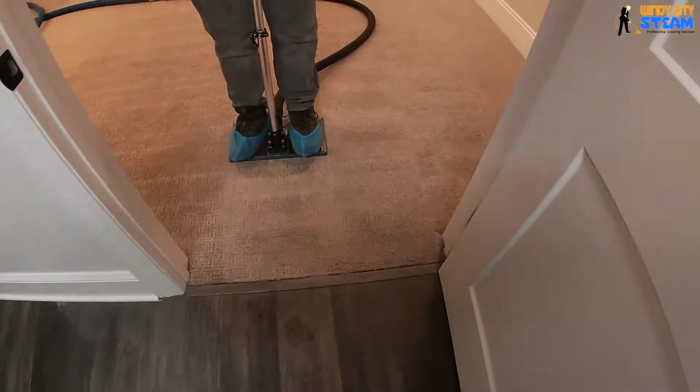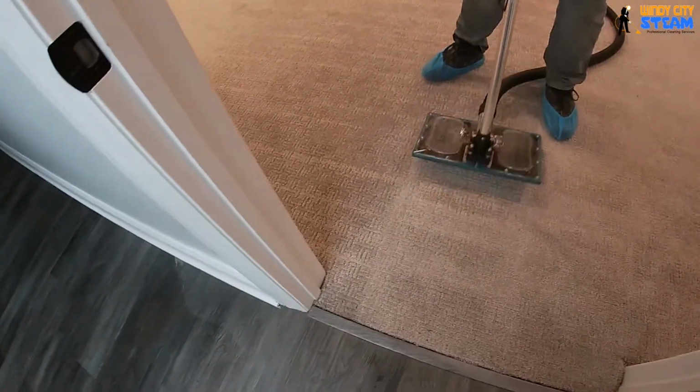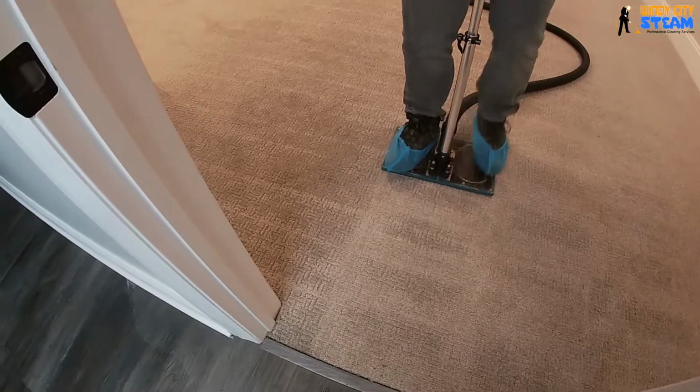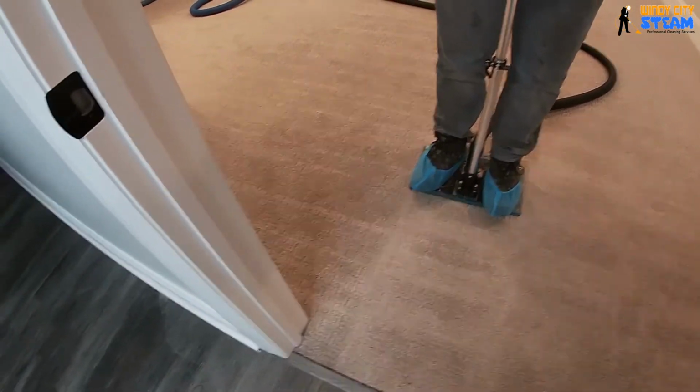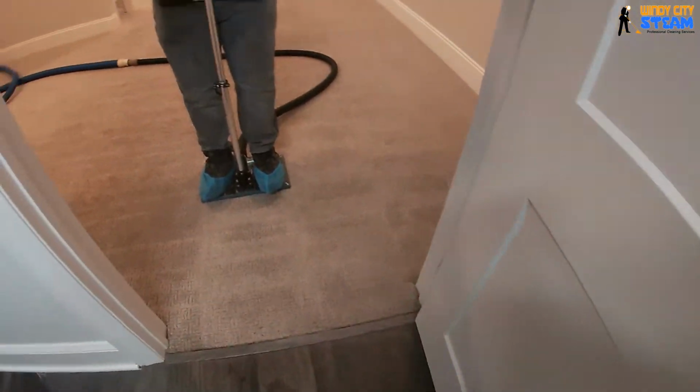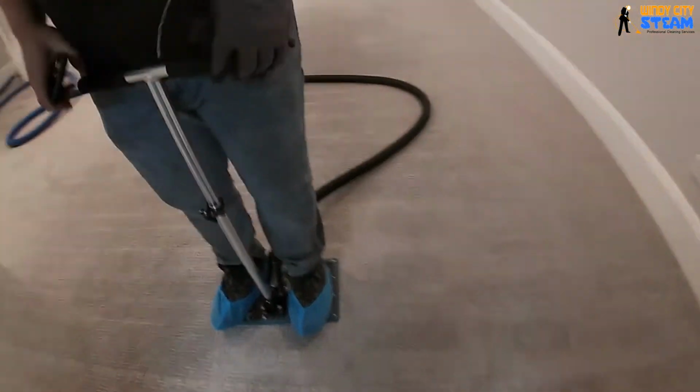So what we've got to do is start off extracting the water. We'll leave the fan here, start the drying process, and go run and do our other job. This one just came in on an emergency, and I'll come back and we'll be working late tonight here.